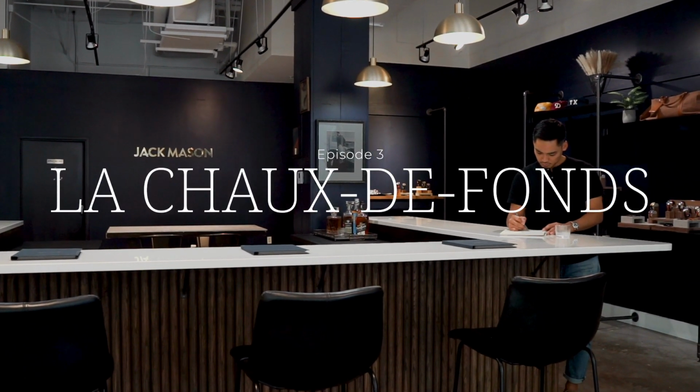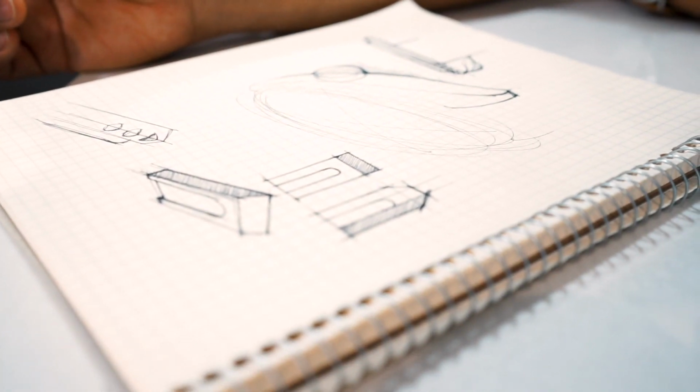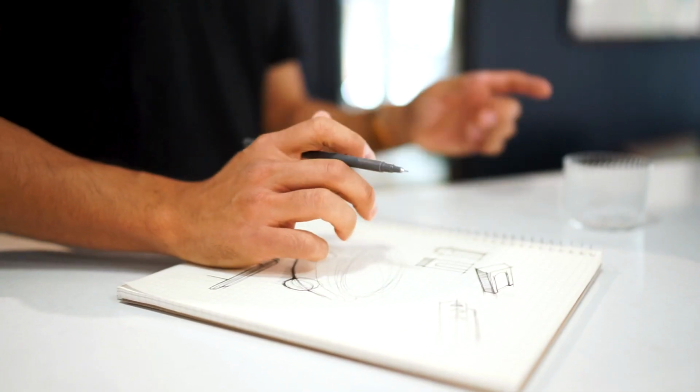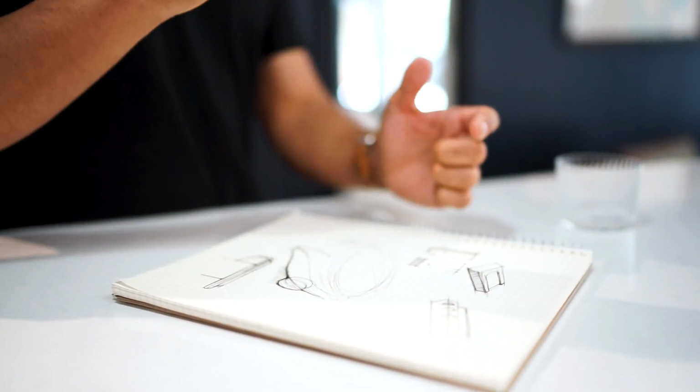One of the questions I get asked the most is how I got into watch design. The way I'd answer that is art and design has always been a natural ability of mine, and it wasn't until I got my first job as a watch designer that my eyes kind of opened up to how watches can be a designed object.